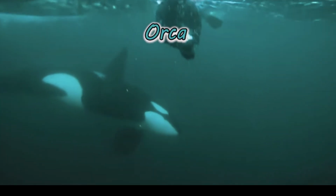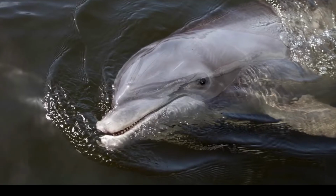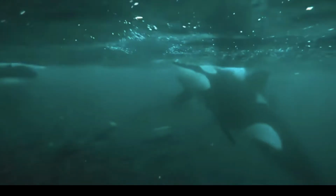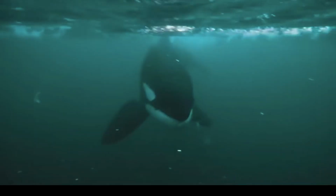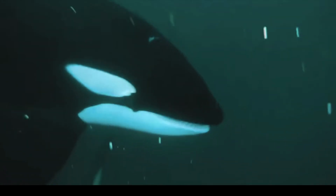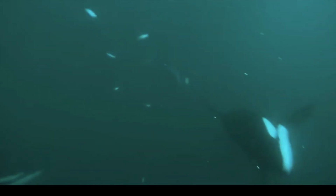Orcas are sometimes called killer whales. They're actually dolphins, the world's largest dolphin. These mammals are huge, about 8 meters long and weighing about 11 tons. They get their nickname because they are very successful hunters. Orcas will eat almost anything.